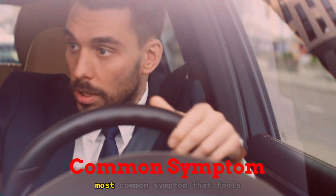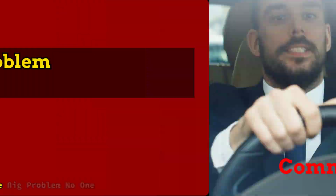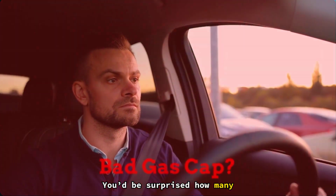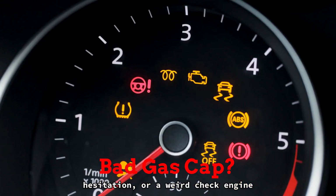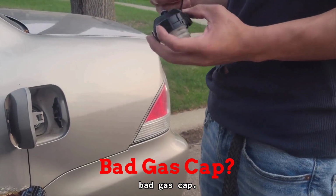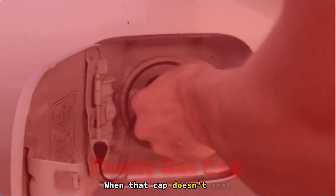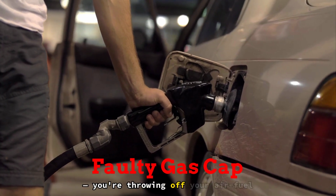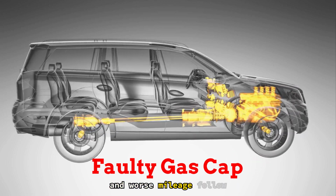Alright, let's start with the most common symptom that fools even experienced drivers. The big problem no one talks about. You'd be surprised how many drivers come in complaining about bad gas mileage, hesitation, or a weird check engine light, and it all comes down to a bad gas cap. Sounds too simple, right? When that cap doesn't seal properly, your EVAP system can't trap fuel vapors. That means you're not just losing gas, you're throwing off your air-fuel ratio. Poor combustion, rough performance, and worse mileage follow fast.